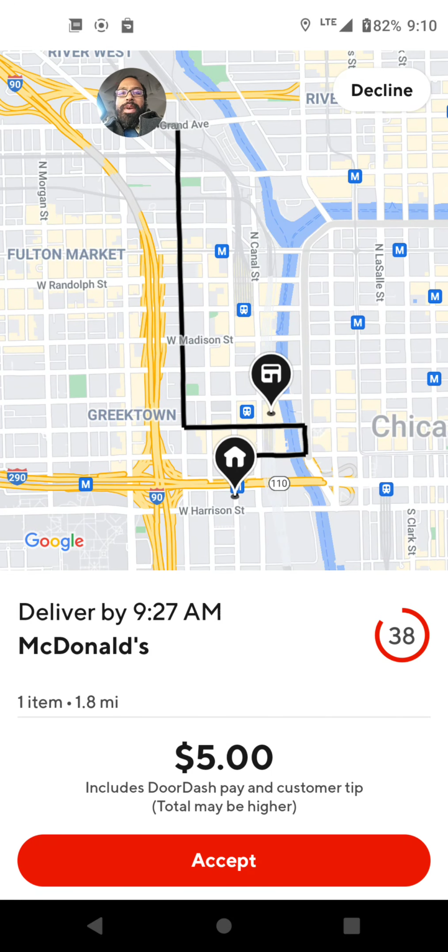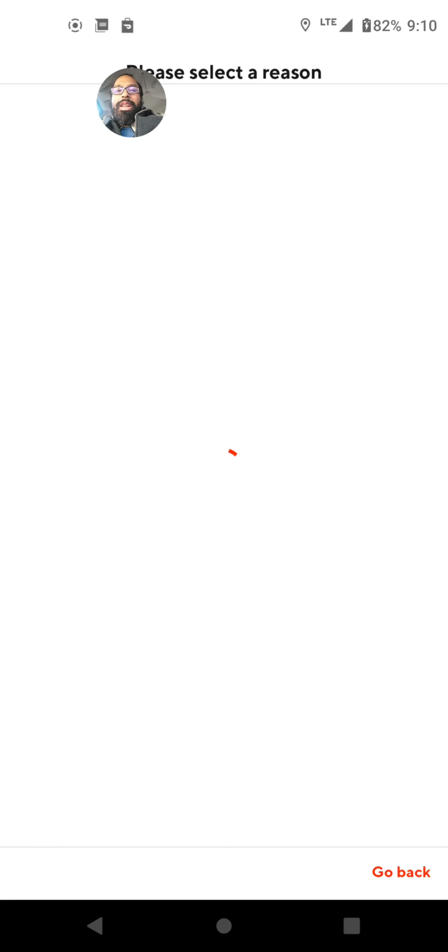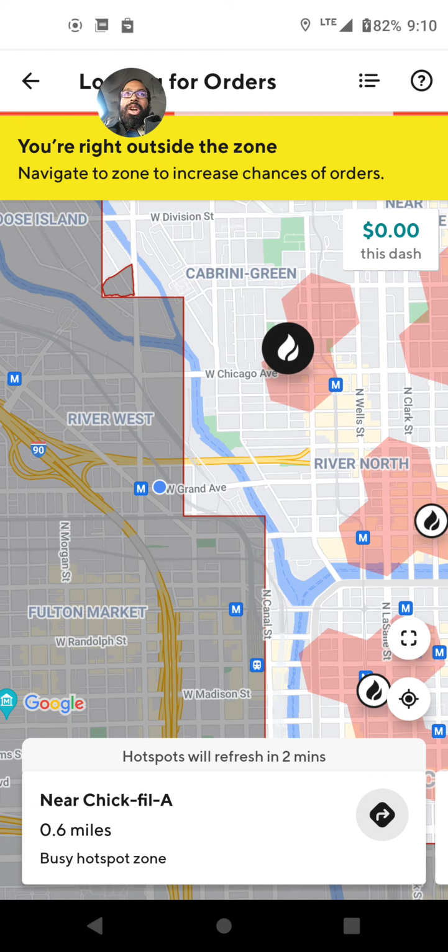Say you miss something because the app freezes. The app freezes up a lot. Sometimes what I'll do is end my dash, start a new dash, and go right back to the same order. Left Coast Foods. Originally, that thing was saying, I think, 9:14 delivered by time, and it's 9:11?